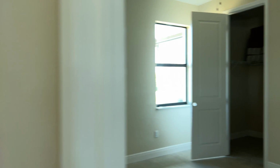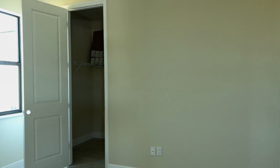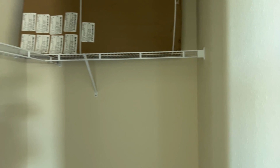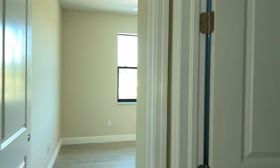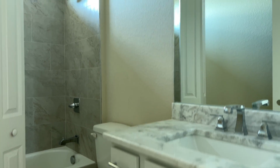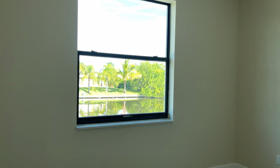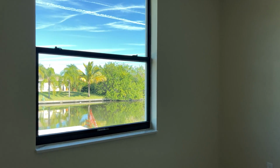Let's keep going over here. This is another room here. Pretty big rooms. I like this, and check out the closet. Pretty big closet here. Nice. Here's the bathroom. And over here is the second room with a view of the canal.